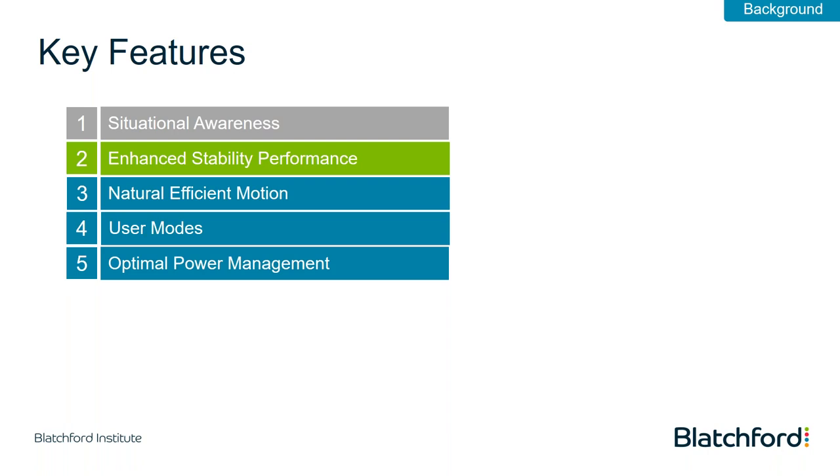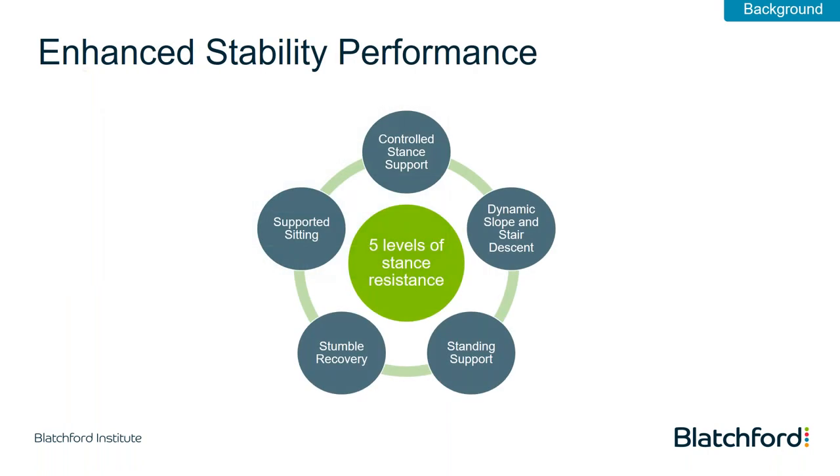Enhanced stability performance is how we describe the stance performances and stance functions of this limb. The Orion 3 does not just switch on and off a constant stance function. We have five separate stance functions: controlled stance support for walking, dynamic slope and stair descent, standing support where the knee can be flexed or fully extended, stumble recovery, and supported sitting. Each of these stance modes works slightly differently, and each one is designed to maximize the safety and stability of the user.